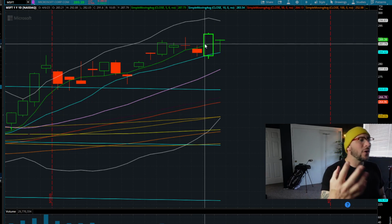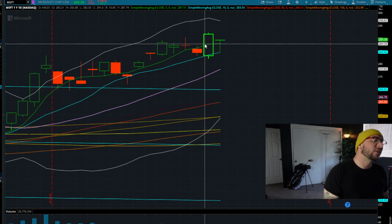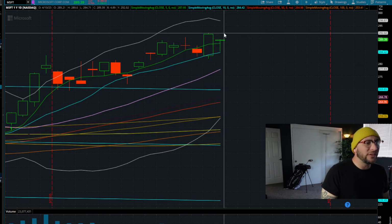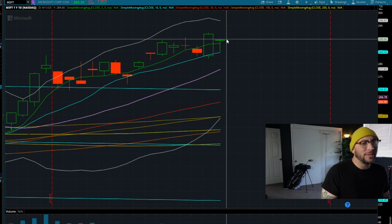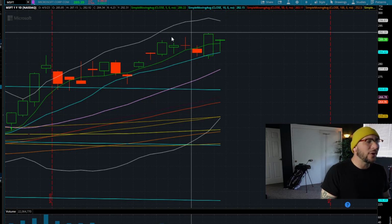Technically, even though Microsoft closed down today, it is still power trending until we lose this 5 and 10-day moving average. What I would be looking for here, there's going to be a little sneaky area over 290 into 292. But over 292 has room into 296.